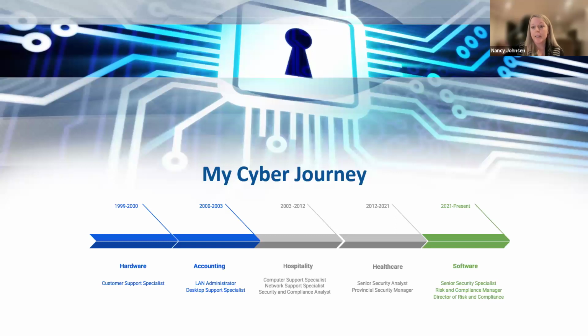I initially started off in computer support, supporting over 1,300 users. I moved into a network support position, setting up firewalls, troubleshooting network issues and outages, and then got promoted to a security and compliance analyst. And I think it was at Fortis that I really started my career in cybersecurity.